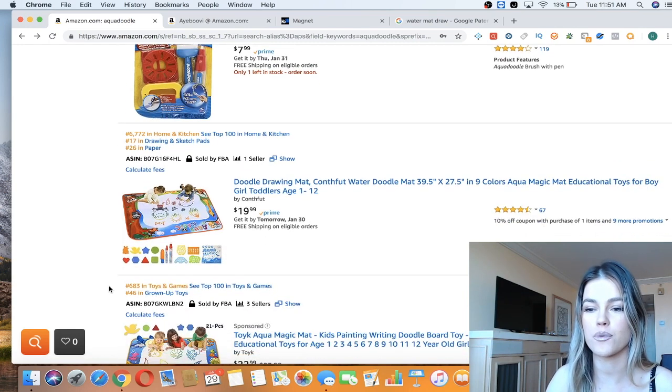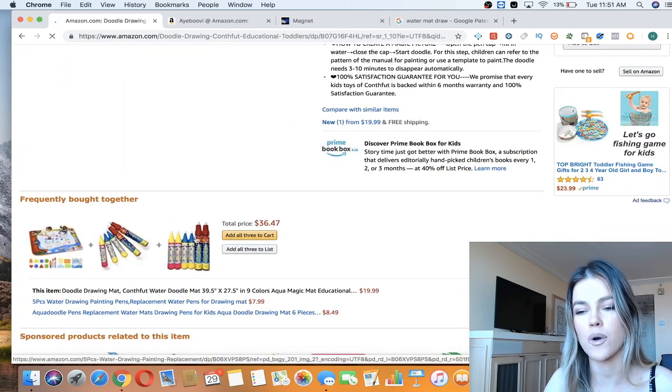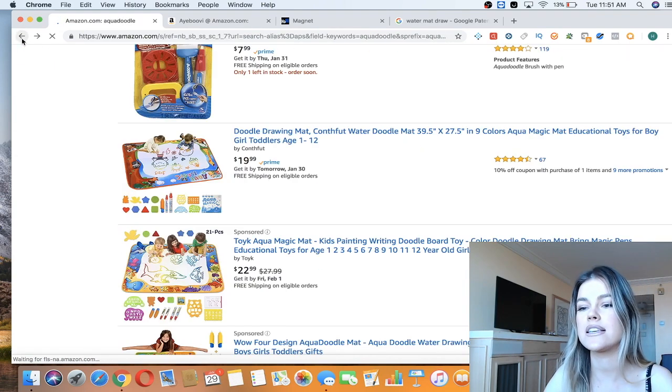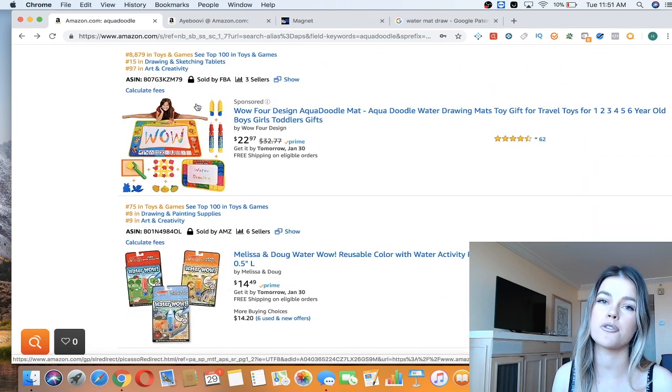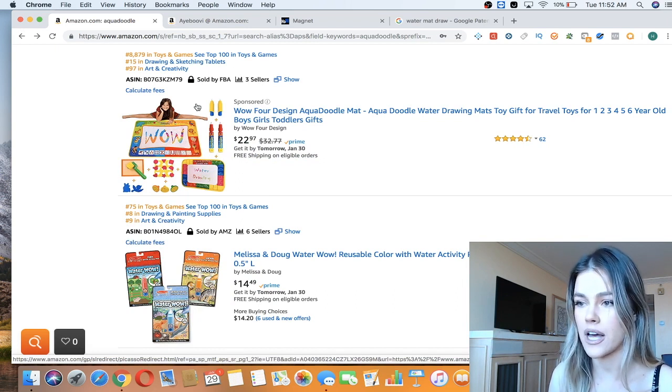Look at the pictures, look at what the kit includes, look at the bundles that are frequently bought together as well, see what people are buying with this, and see if I can bundle it and improve on a product, see if I can differentiate enough to have other people want to buy my product. I'm not trying to sell a commodity. I don't want to get into a "me too" product that everyone else is selling. So you want to watch out for that.